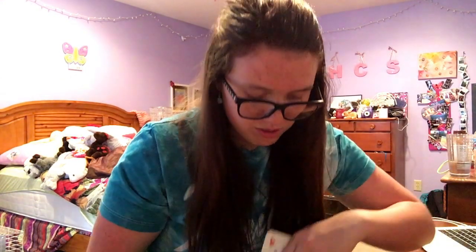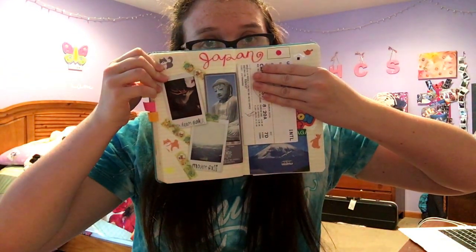Alright, let's see if I can do this. This is my Japan spread where I put in a bunch of souvenirs from when I went to Japan. There's some Polaroids, there's some tickets, there's some Pokemon washi tape, there's some little Shiba Inu stickers, and my boarding passes from the planes. Fun times.